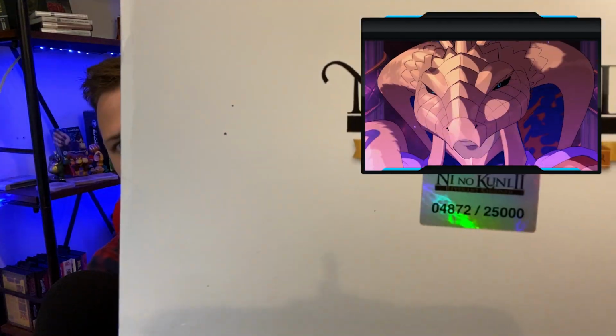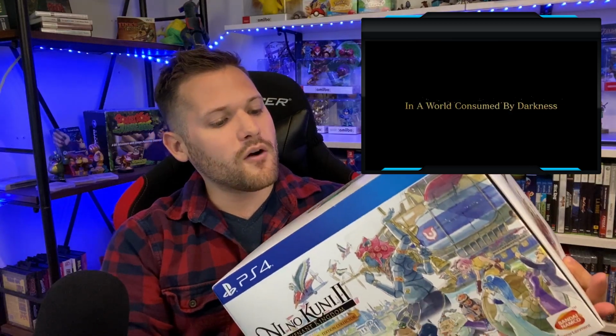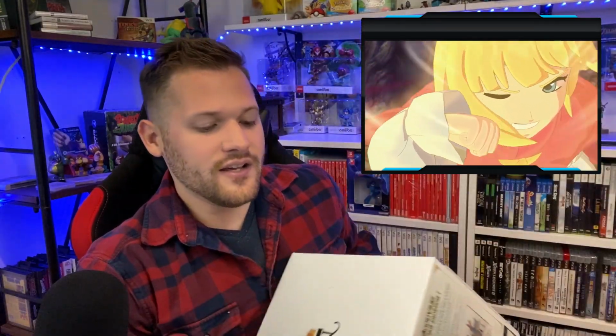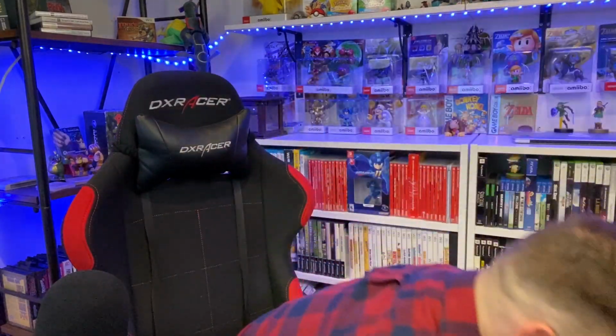It even is numbered. It's numbered right here, with a cool foil sticker. I have number 4,872 out of 25,000 that were made. So they're limited edition, collector's edition, and I was very excited to find this. That was my last GameStop pickup for January.